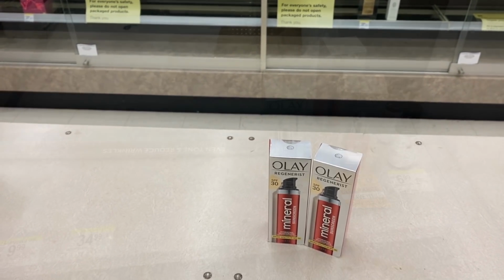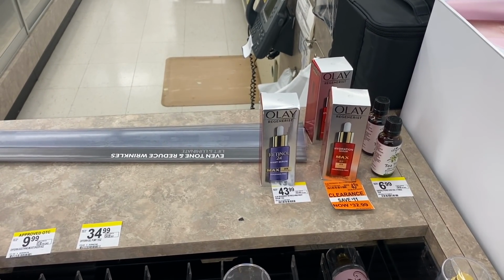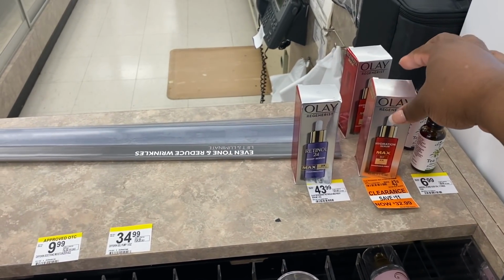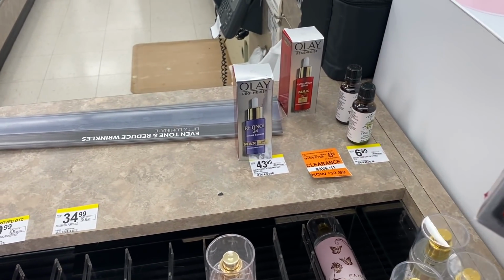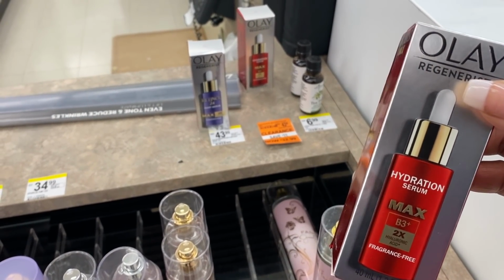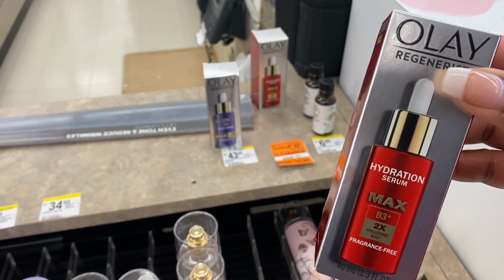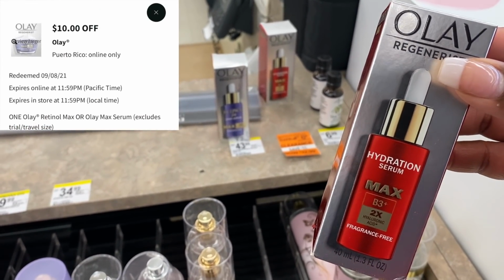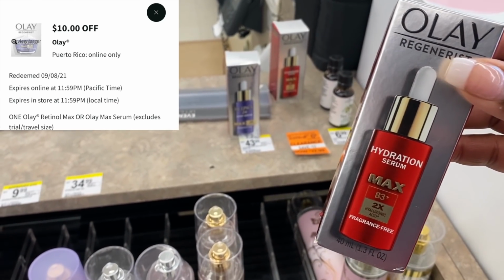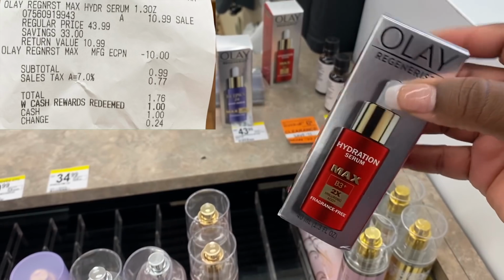especially if you have those high value digital coupons. All right, you guys, so it's the next day and I want to show you guys another Olay discovery I just made. So these are the Olay Regenerist Hydration Max Serum. It is marked over here on clearance for $32.99, but I just had a price check done on it and it's actually $10.99. Now this is significant because we have a $10 digital coupon. So I'm going to pay just 99 cents for this, all the way down from $44.